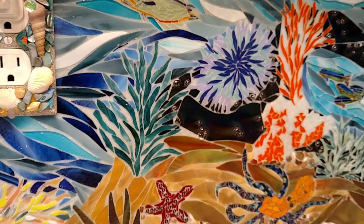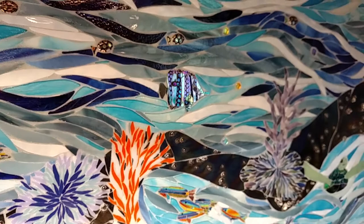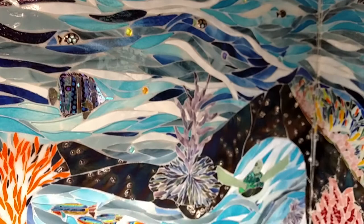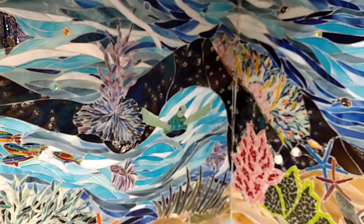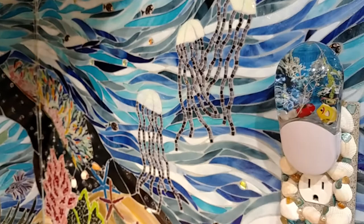Look at the starfish and the octopus. Oh my gosh. Look at the angelfish. Look at that. Oh my gosh. This is so cute. Look at the light switch. That is so funny.